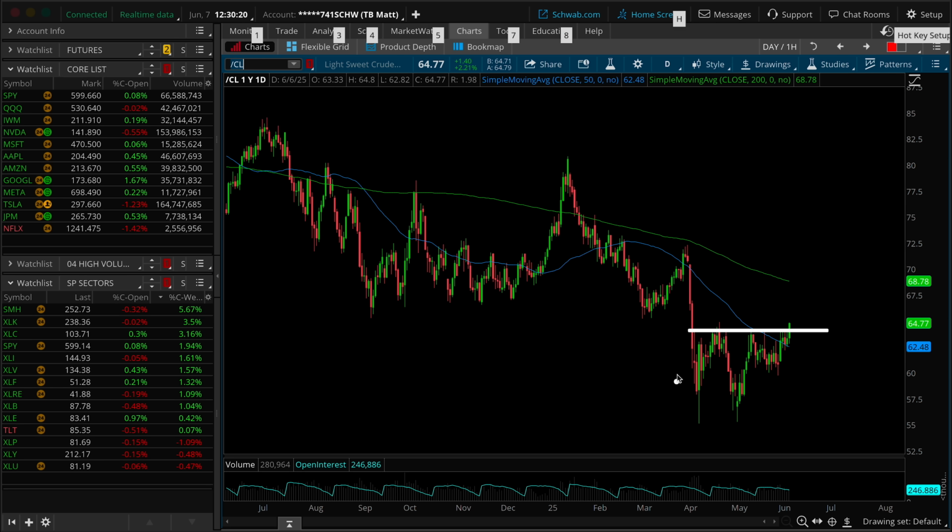I mean, I'd say we're over the neckline of some sloppy interpretation of an inverted head and shoulders, maybe a double bottom with a higher low. Call it whatever you want to call it. Doesn't matter. But the breakout here in crude, probably coinciding with higher rates, probably coinciding with energy moving higher, generally speaking, helps that IWM, which is comprised of some of those smaller companies, right?